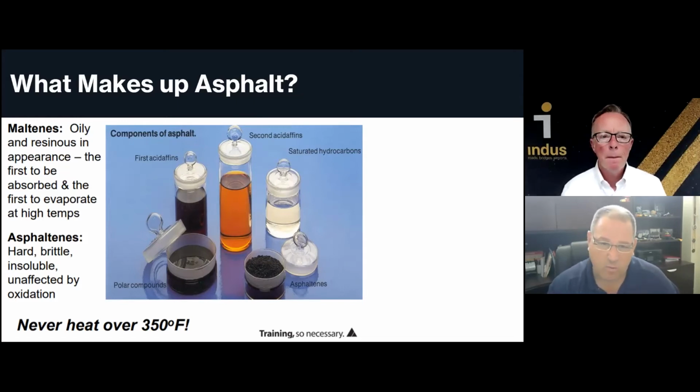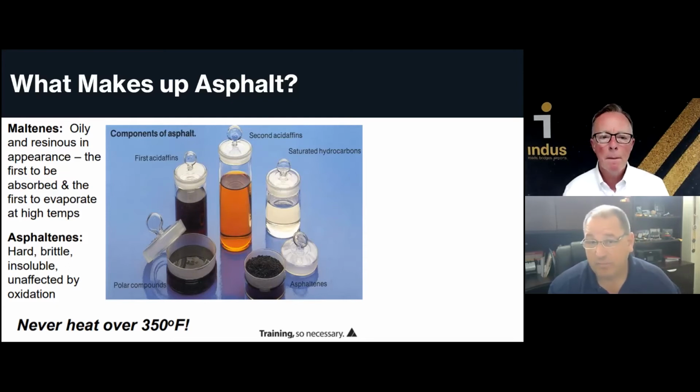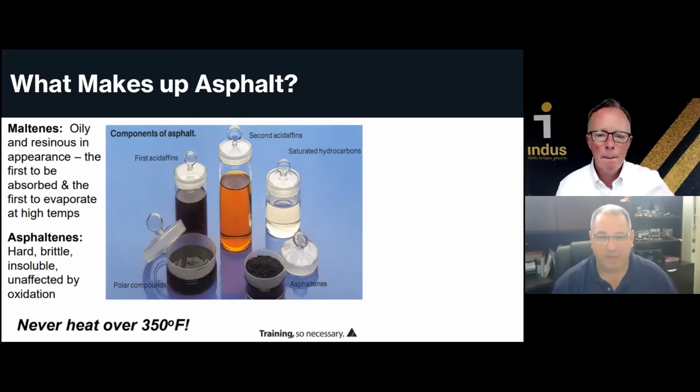But I think the real critical concept here is when you heat and age oxidize asphalt, the saturates, the second acidaffins and the first acidaffins migrate out. They age oxidize, they come out. So that is what's leaving your pavement and making it start to get brittle. The other thing that's important is they're all miscible. If I take these and put them back into each other, they will absorb each other to the extent of total saturation. That gives us the flexibility. This is why we know that rejuvenators do work and you can restore the life of a pavement.